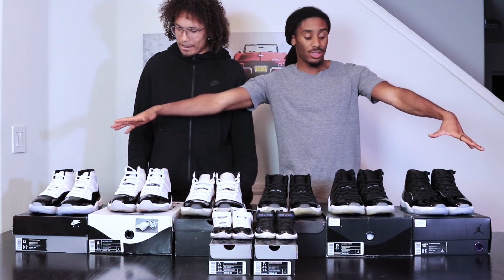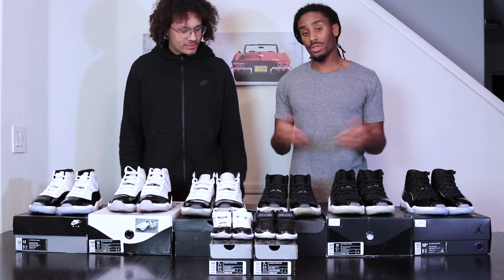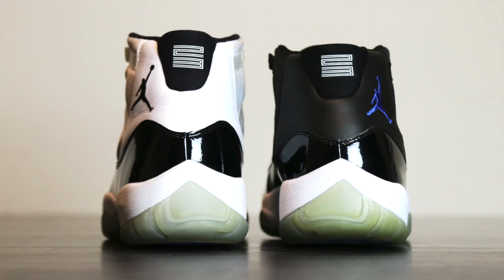I mean, these are the most obtainable, these two out here, right? Price-wise, and the fact that they came out most recent, which one do you like better? And then as far as the sample goes, this is a crazy sample, bro. With the history and everything, it's pretty dope.